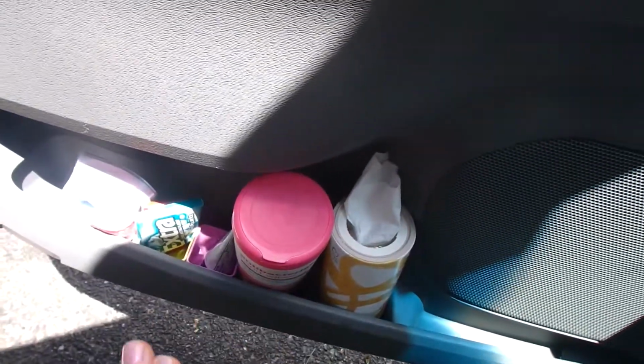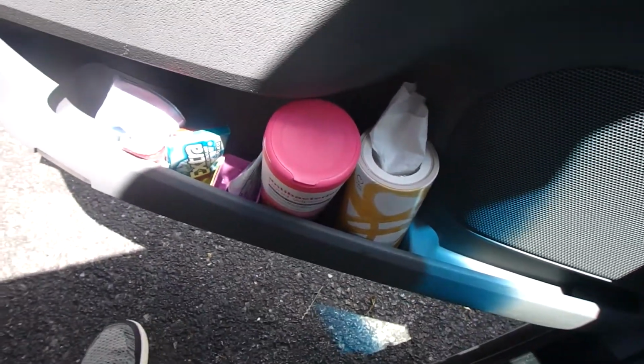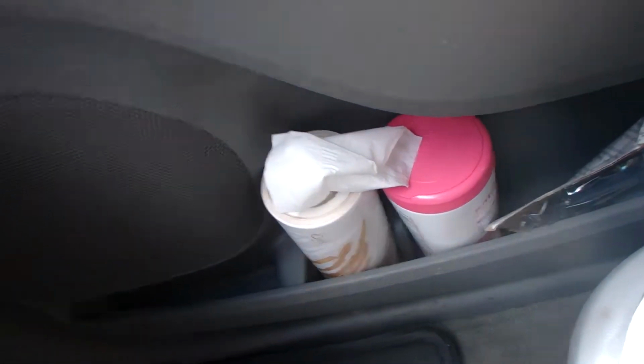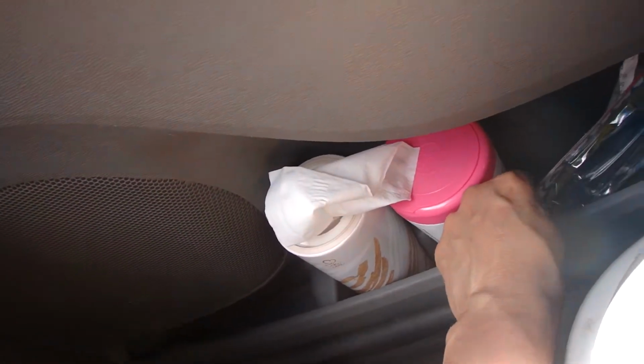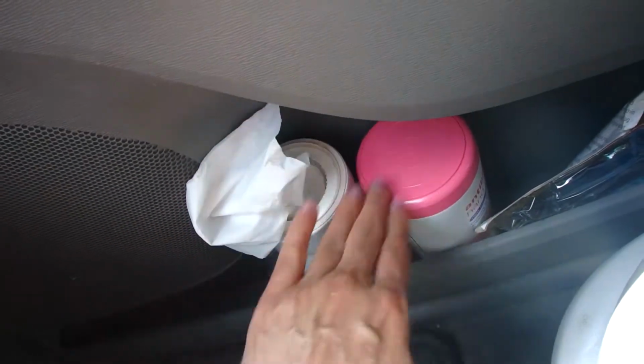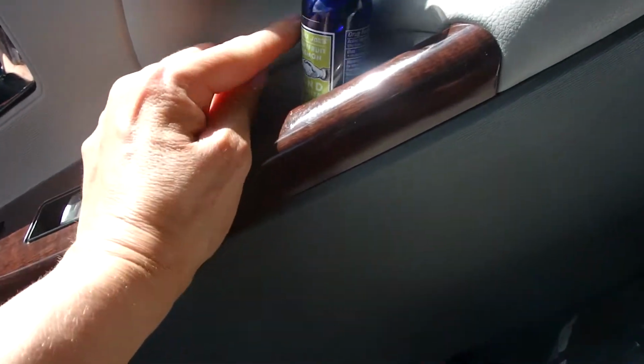So that's that side of the door. That's one update. Let me show you another one. On this side, same thing. I've got the sanitizer, I've got the wipes. That's something my husband has down there, whatever that is. What is that? Anyway, that's something of his. Tissues, wipes, and sanitizer. Okay, I have that.